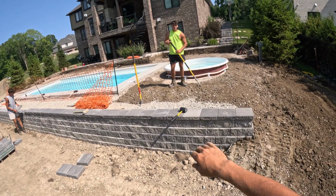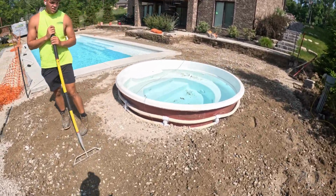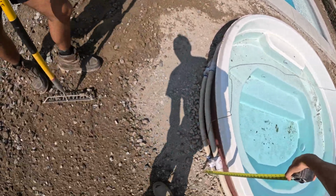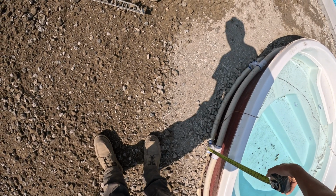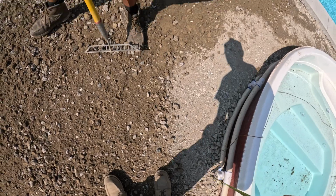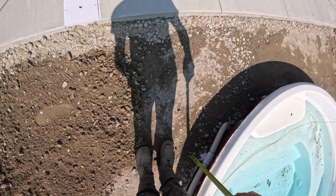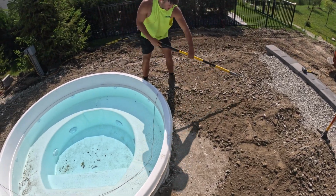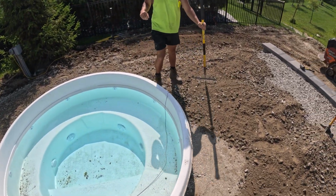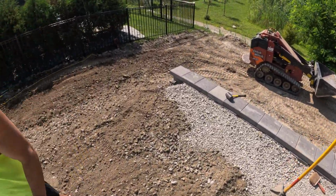Push a little more towards the hot tub. We can't be like 12 inches. 12 and a half to 13. So we still need to get up to like the middle of that. This is pretty close here. So go to like, see my foot? Go to like here, with just another inch or whatever.